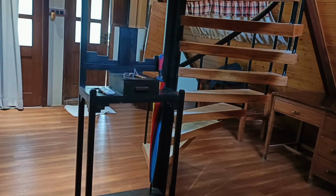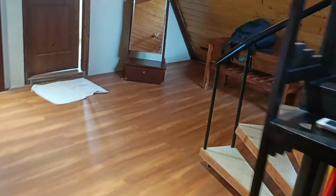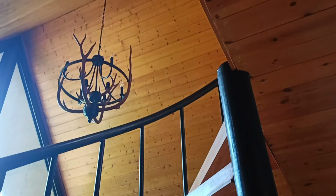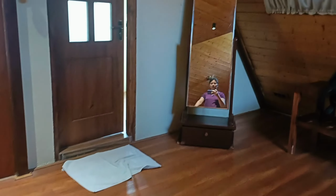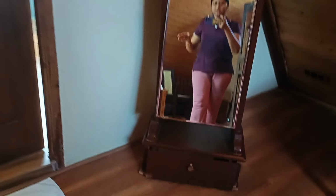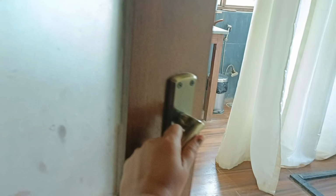and like from this side itself, यहाँ से जाती है stairs, and it will take you around to the area upstairs. So I'll show you the area that is there upstairs, but I'll take you through the space that is downstairs. So this is the full length mirror over here. इस तरफ है washroom.